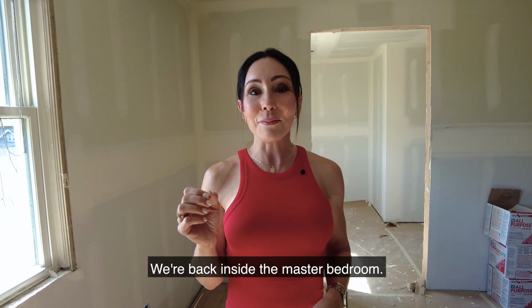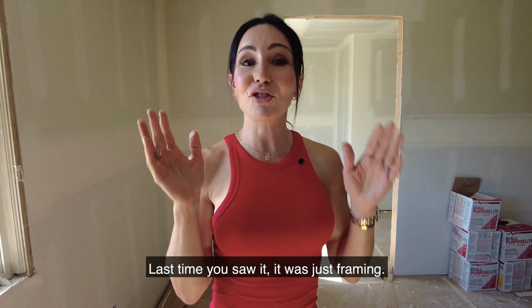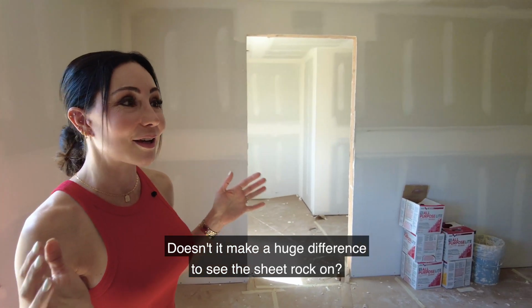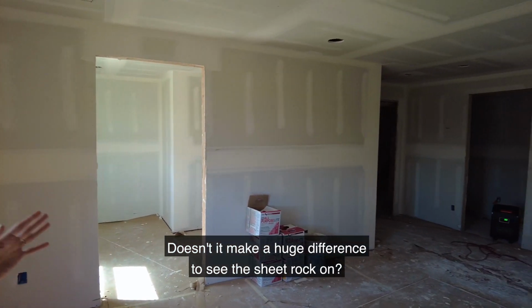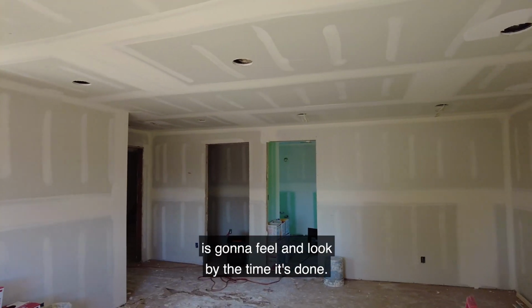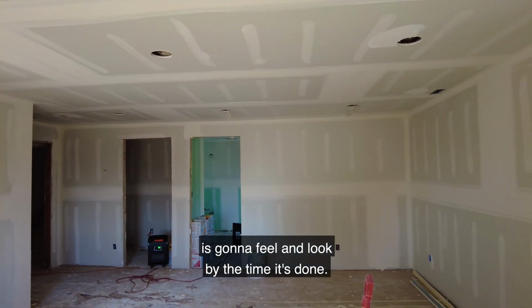We're back inside the master bedroom. Last time you saw it, it was just framing. And here it is, sheetrocked. Doesn't it make a huge difference to see the sheetrock on? Now you can really visualize how this room is gonna feel and look by the time it's done.